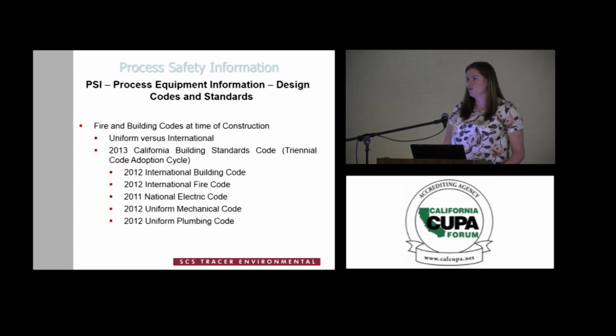Sample codes. These are current codes if the system would be built. They could be built to mechanical codes, fire codes, international, uniform, whatever it is. Usually what I see is that it's listed on the diagram saying this is what it should be built to. A letter saying that it was built to that code would be over and above and beyond, would be great.